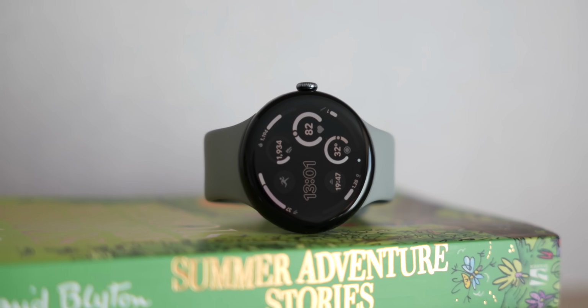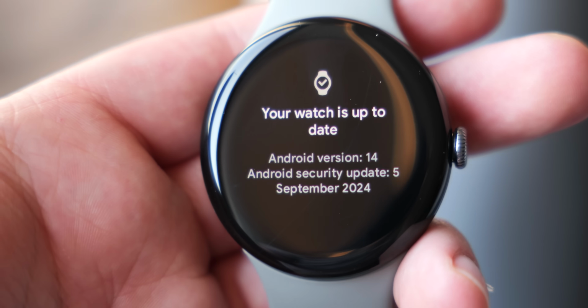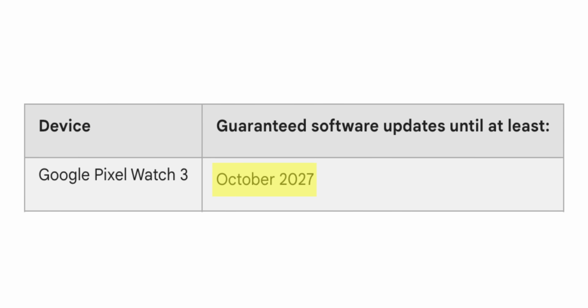The Pixel Watch 3, which comes in 2 flavors, continues that trend of 3-year update cycles. It will receive Wear OS releases from now until at least October 2027. So that's Google's official cycles, but what do you do when these guaranteed updates actually end for your Pixel? I think for most people, we'd suggest upgrading to a new model once your phone is no longer officially supported.